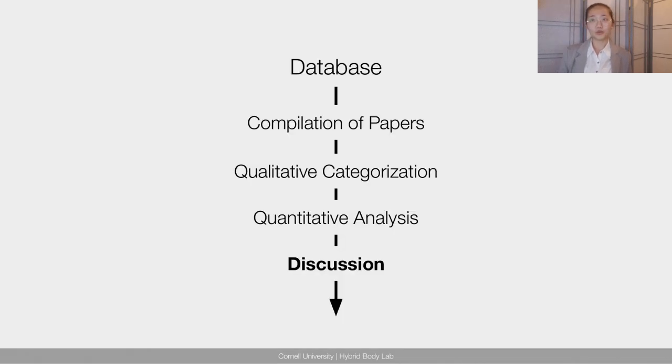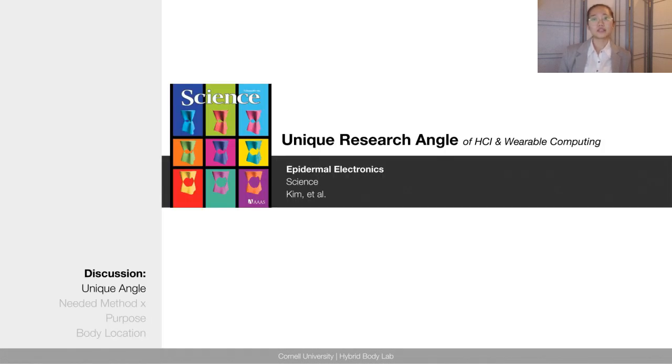The moment we have been waiting for. What kind of information can we glean from these stacks and stacks of data? First, the distinctiveness of on-skin interface research. The epidermal electronics paper, published by Kim et al. from the Material Science field in 2011, serves as an important paper that inspired HCI researchers to explore on-skin interfaces.